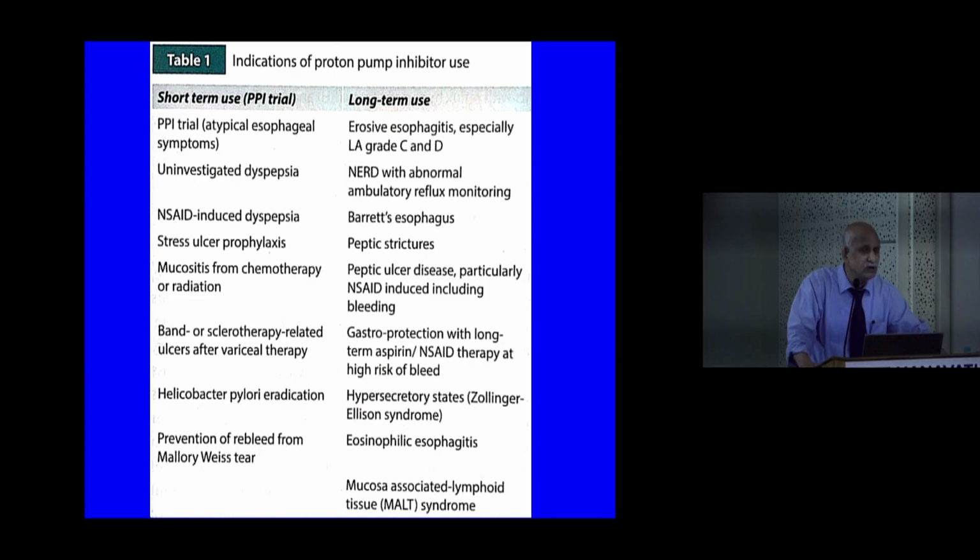Helicobacter pylori eradication is very important. A 15 days course is required. We of course give it for prevention of rebleed from Mallory-Weiss syndrome, which is a tear at the gastroesophageal junction.